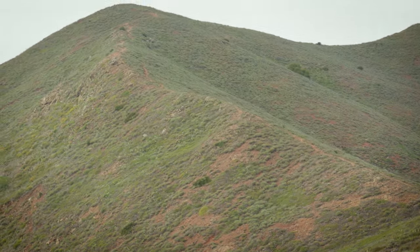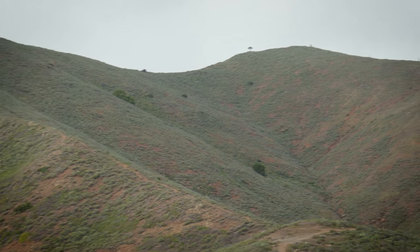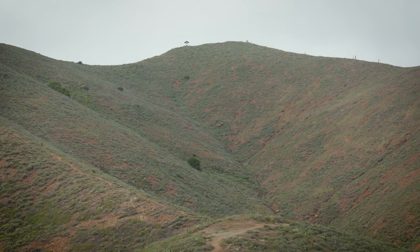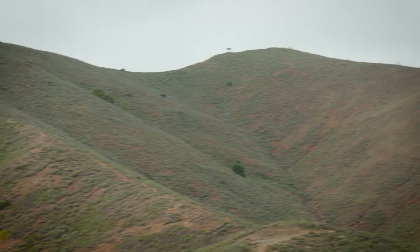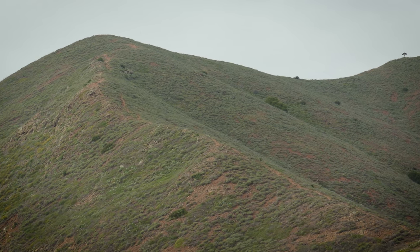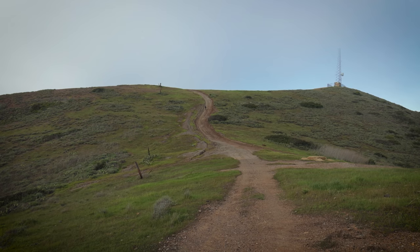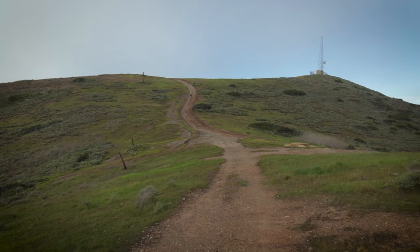So we're getting there. That's the last really, really difficult part, other than the part where you go down into Two Harbors. That part is absolutely diabolical. But this part is no cakewalk either. Just even to get to this point was absolutely brutal. But we're getting there. Well, there it is.